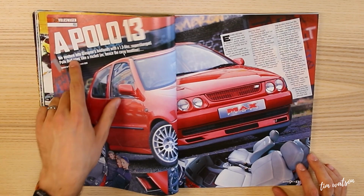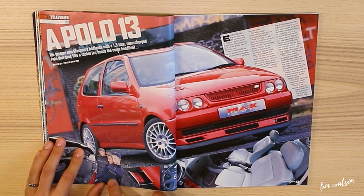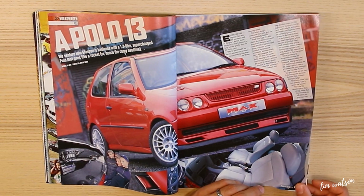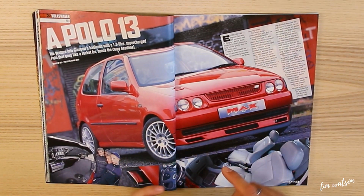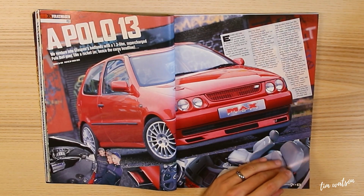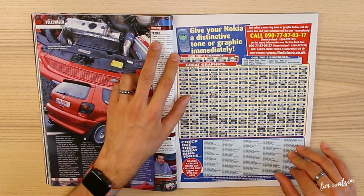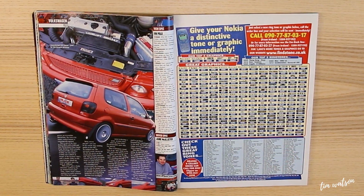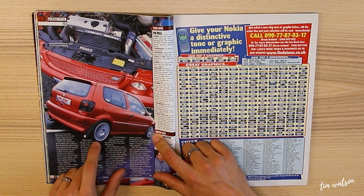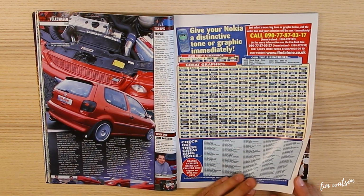Now we can move on to this Polo, Polo 13. Apollo 13, get it! And they've got some pubescent teenagers round the car as well, looking in the boot. I'm pretty sure this was, look at this, look. I don't know if you can see this, but the front splitter is all chipped. They didn't even bother to Photoshop it. Just get it in the mag. Was this a G40? Yes, it was. Look at that, 1.3 litre G40, 4-cylinder, 8 valve. Very good. I have to say, clean looking car that, and not too overly done. I reckon you could still drive that around today and it'd look alright.